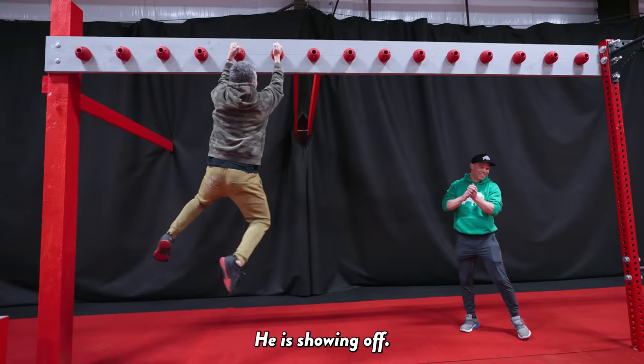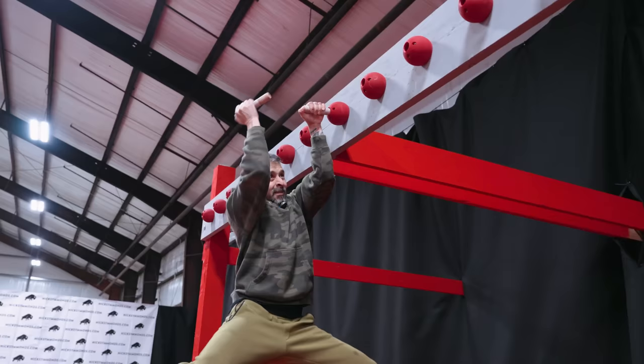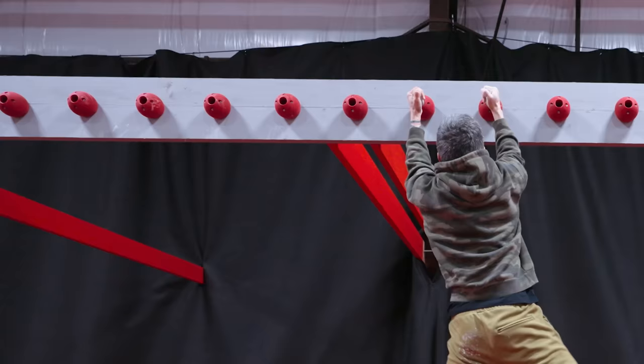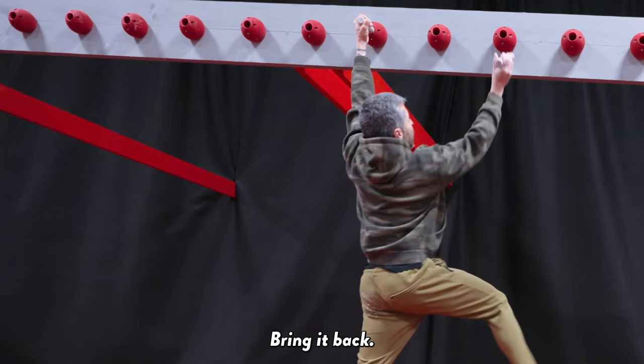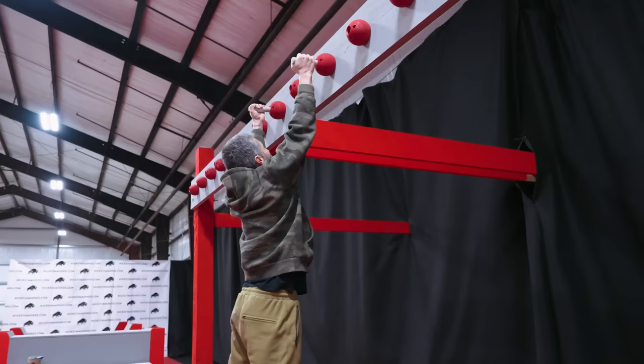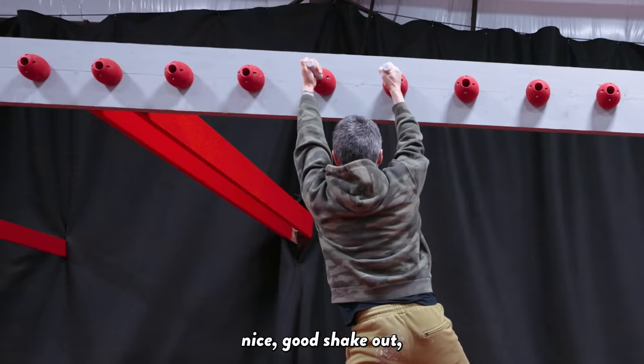He is showing off. He is skipping pegs, and look at this guy go. Good save, good save. Oh no, bring it back, bring it back, bring it back. How is he doing this? Come on, you got it. All the way through. Nice, nice, good shakeout, smart.